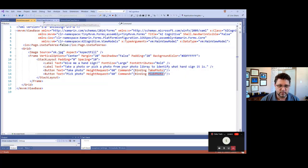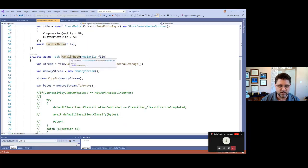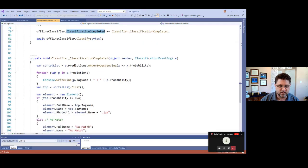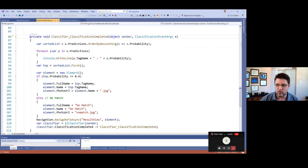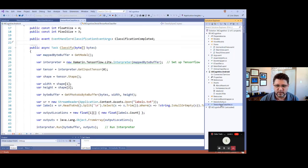And then we go over to our view model. And we have our take photo and our pick photo. And I'm going to stick to pick photo right now because that's what we're using. And then it awaits handle photo. And then over into handle photo, it then starts managing the classification. And here's where it goes and calls classify, which I'll move to in just a second. And once classify is completed, then classification completed will fire, and then it'll do this final item here and move to that next page, which says that it's a match or not a match. So let's go to classify first. That's over in TensorFlow classifier, which is in the Android project, by the way. So that's an important little detail.